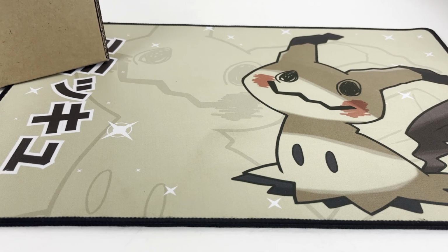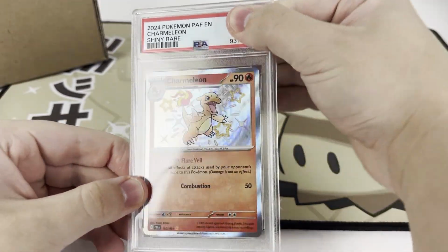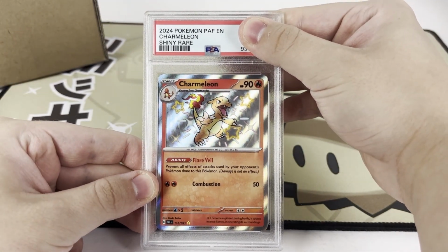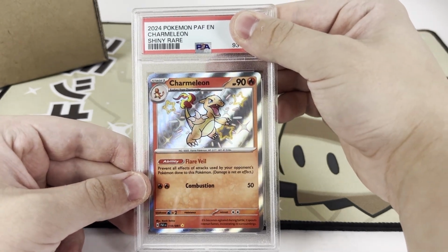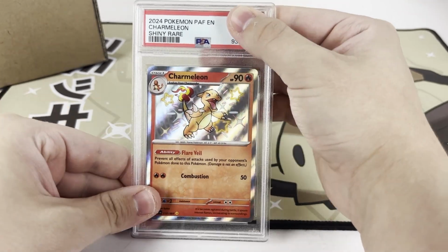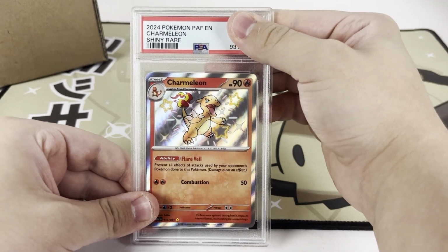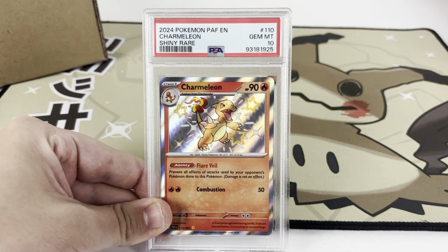Let's see what's next on the agenda. Okay, and it's our other Shiny Charmeleon. I know for sure I had to have pulled this on camera. We have Shiny Charmander and Charmeleon. We do not have the Shiny Charizard. We do have another card in here that will be really cool to see. So hopefully we will see it. And this Shiny Charmeleon will get another Gem Mint 10. Sorry if I just hit the microphone.